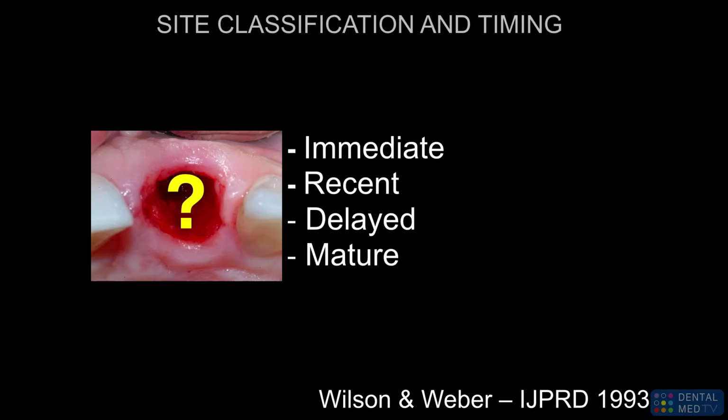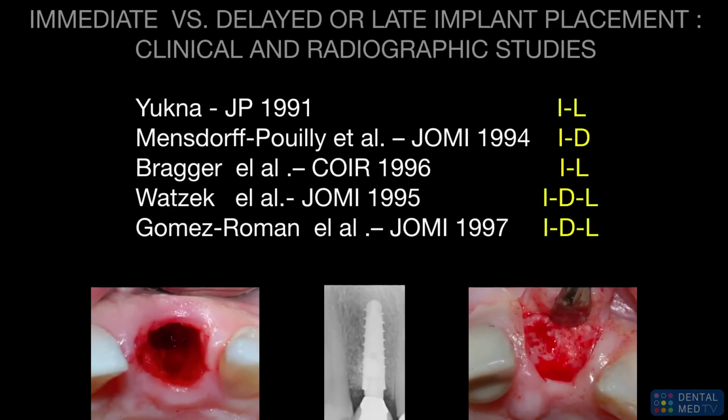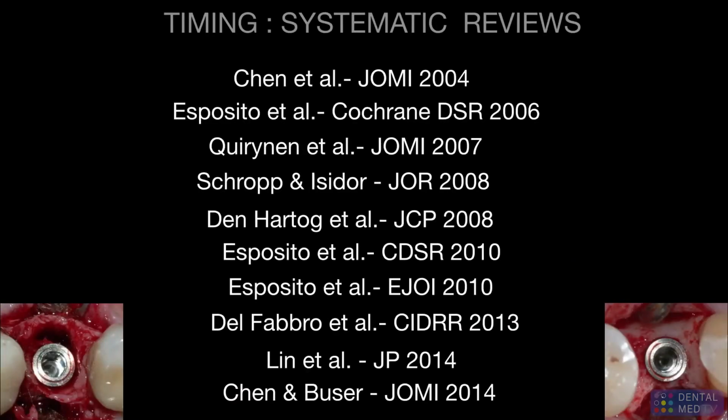extracted a long time ago. Since the late 90s and the following decade, we know from literature that the survival rate of immediate post-extraction implants is very positive. And equally, we know from literature that clinical and radiographic results are comparable between immediate, delayed, or late implants. Several systematic reviews have been done on immediate post-extraction implants. Controversies are still present about the aesthetic performance of immediate post-extraction implants.